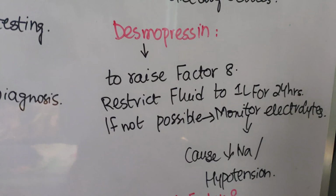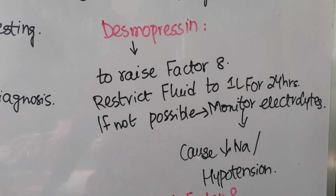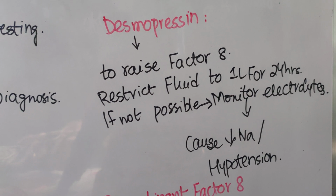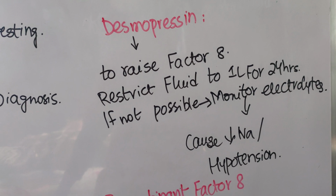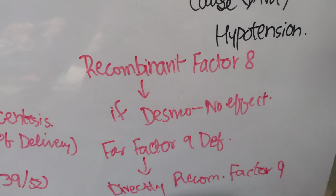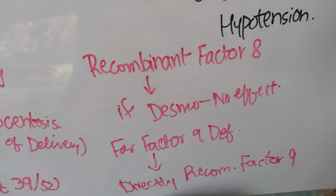Then desmopressin is a drug which is given for the deficiency of factor 8, but it does not increase the levels of factor 9. The main side effect is that it is an antidiuretic, so we have to restrict fluid to 1 liter for 24 hours. If this is not possible, then you have to monitor the electrolytes because it causes hyponatremia and hypotension. If desmopressin doesn't help, then we have to use recombinant factor 8, and for factor 9 deficiency we give recombinant factor 9 directly.